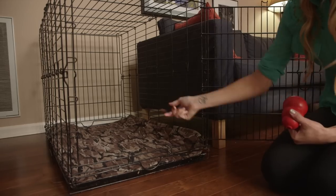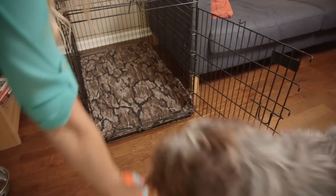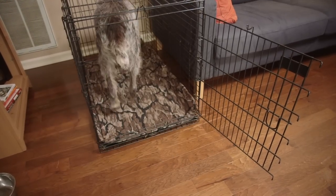Don't forget to keep giving him random rewards throughout the day. A lot of times what I like to do is just drop in random treats or toys throughout the day so they go inside to investigate all on their own. You want to make sure that his associations with the crate stay really positive.